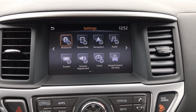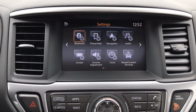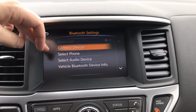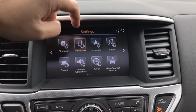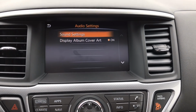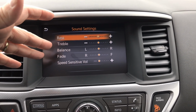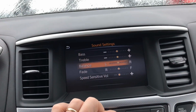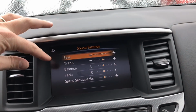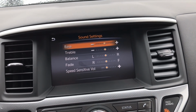From there, we've got a settings screen. There are a lot of settings here. Now, I mentioned right from the steering wheel, you could hit the voice recognition to set up a phone. You can also come in here to connect a Bluetooth device, which would include a phone. We've got options for our phone, navigation, audio. So from here, you can go into the sound settings. Everything is set to the default at the moment. And if I use my dial to turn, I can scroll down. But here you can increase or decrease the bass, treble, the balance from the left side of the vehicle to the right, and the fade from the front to the back.